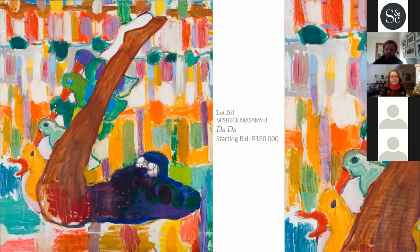And we have this really fantastic lineup of birds with their legs up in the air. But if you look at the figure down below, there's definitely this undercurrent that we're so familiar with in societies where there's underlying violence and political conflict. So this is once again an extraordinary work. We are absolutely delighted to have it, and it will be a great asset to any collection.